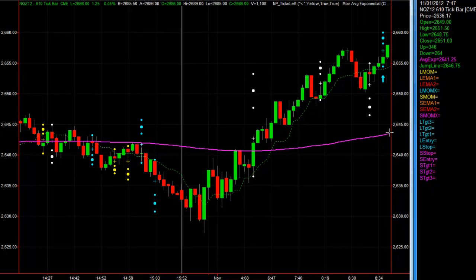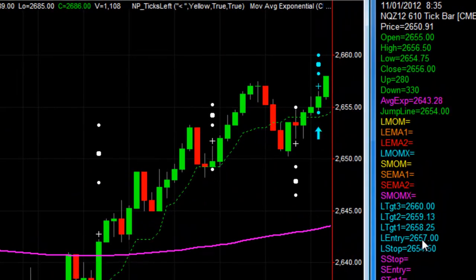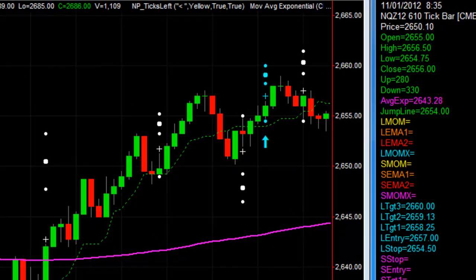I want 4 points to the middle target, otherwise I'm going to the third target. $20 a point, $5 a tick. The entry is 26.57. You can see that the second target is not 4 points. Doesn't go far enough for me to really mess with moving my stop, and so it's going to actually come down and stop me out.